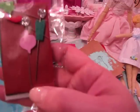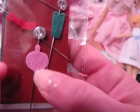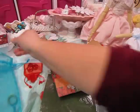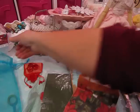And then look at these pins, Timmy. Look at those. They have little felt die cuts on them. There's a tree, a stocking, a present, and an ornament. Yep, those are pretty. We can put those in our little pin cushion over there and use those on projects. Those are adorable. Did you make those, Rhonda, or buy them? Looks like maybe you made them.